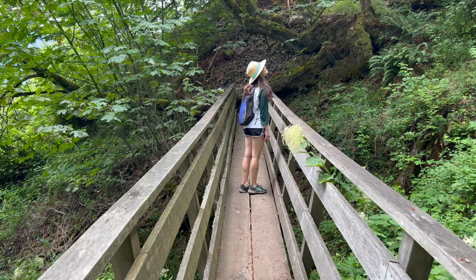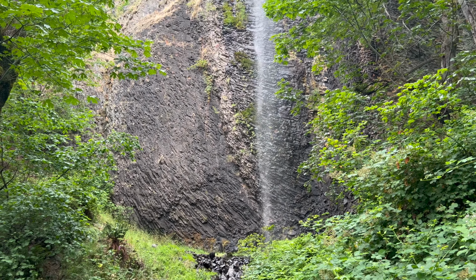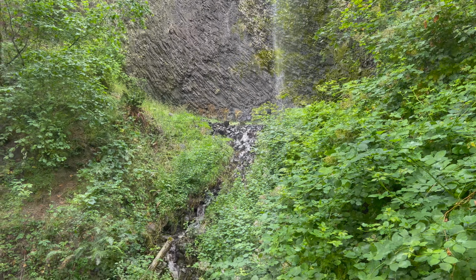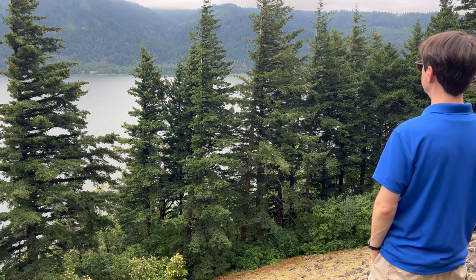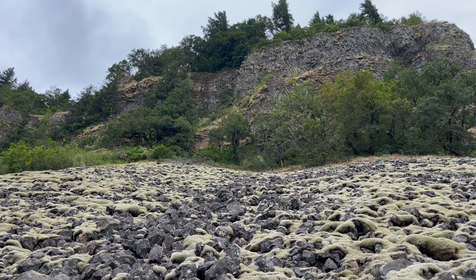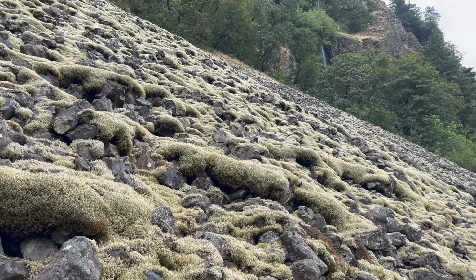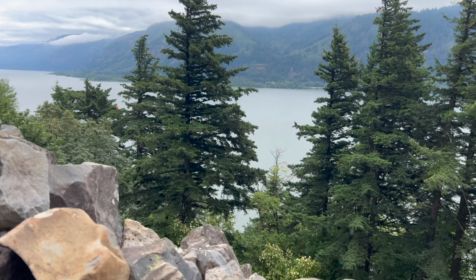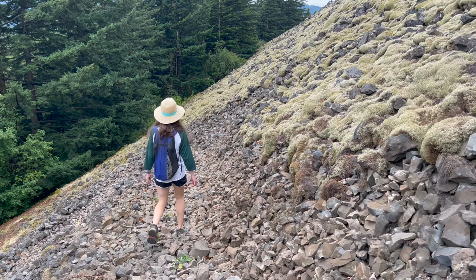And here's the waterfall. These rocky talus slopes create a unique environment that's a key habitat for pikas and a salamander species called the Larch Mountain salamander. Apparently the pikas eat the moss. We didn't see any pikas or salamanders on our hike, but it was cool to know that they were there.